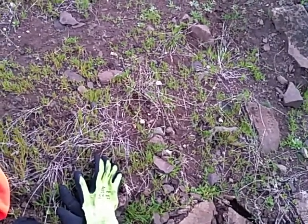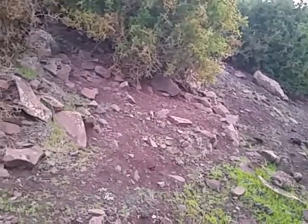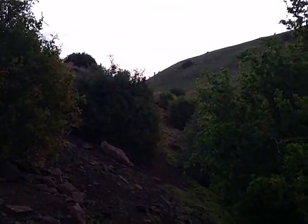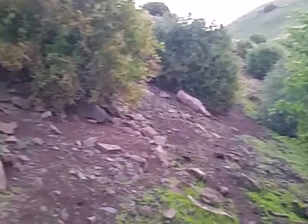Alrighty. I don't know how good this is going to turn out. It's complaining about lack of light. Yeah, this is part way up through the other area. It's actually coming up brighter than I thought it would. Sun's starting to go down.